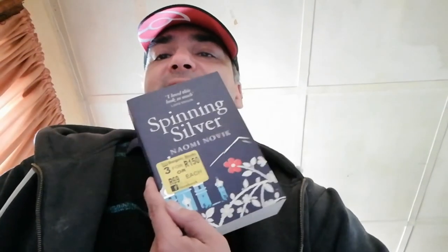Then I got a Sarah Lotz novel, a thriller mystery, Missing Persons by Sarah Lotz. Yeah, that's pretty cool. This was 70 rand for the trade back. This is the only book that I bought from the main shop. Everything else, all the other books I bought at the pop-up store at warehouse sale pricing.